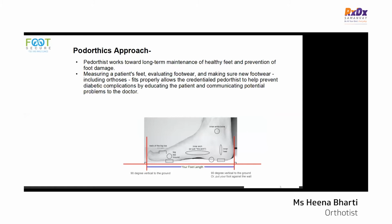So what is their approach? Pedorthists work towards long-term maintenance of a healthy foot and prevention of foot damage. For any person, diabetic or non-diabetic or a sports person, right-fit shoes are always important. In our clinic, we evaluate the footwear and the patient's feet with different technology like plantar pressure scan, which Dr. Sanjay already showed in his slides. Normal people need between 200 to 300 kilopascals; in diabetic patients it will affect. If it is more than that, there are chances of callus or some other deformity, especially in diabetic cases, where neuropathy problems are also present.